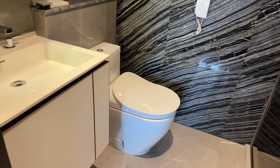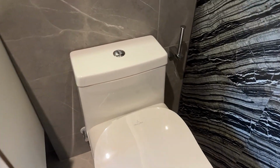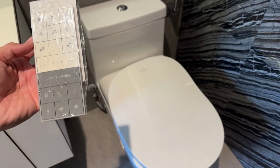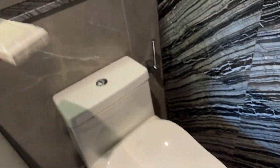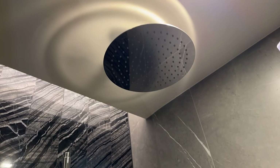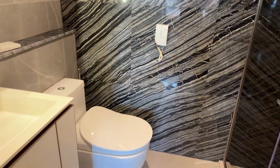So you've got the bathroom here. This unit, like these projects, has a designed electric bidet, which is very convenient for you to use the toilet. And you've got this shower room here, with a rain shower. One bathroom. Here you go.